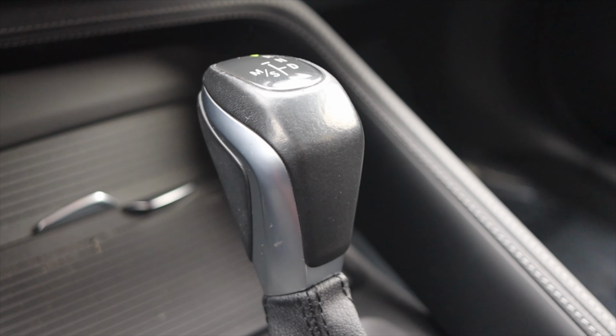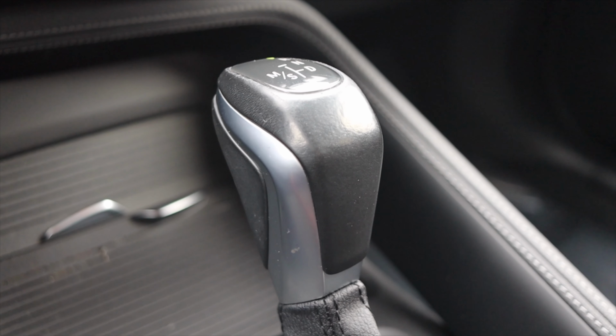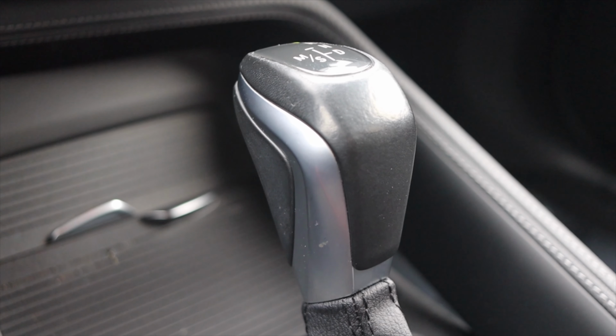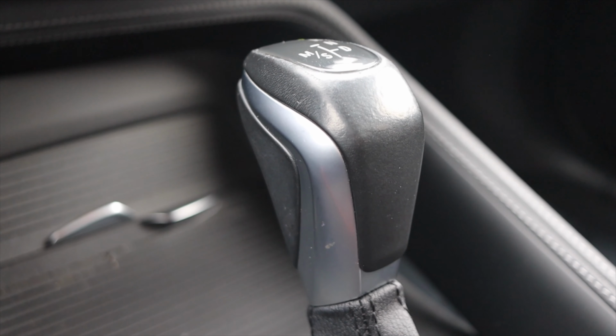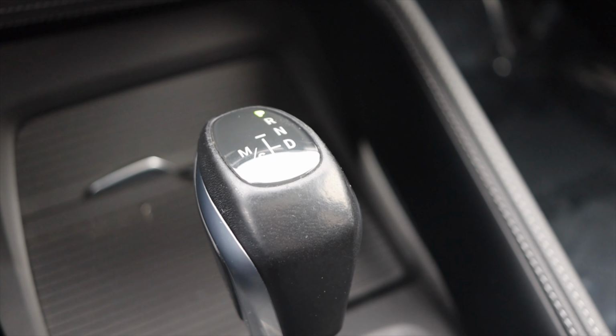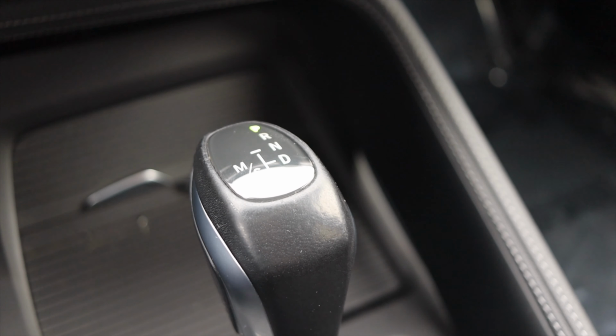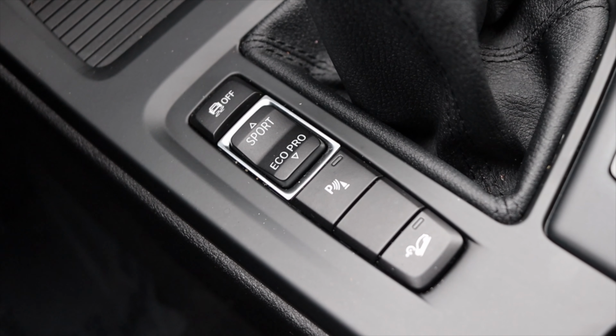Then I have the shifter. Like I said, it looks like it's straight out of a Mini Cooper, which isn't a bad thing. I don't dislike Mini Cooper stuff. It's just funny that I noticed that, and I'm sure 99.9% of users won't notice that, but I think it's a little funny. To the left of that, I do have a couple interesting buttons, though.